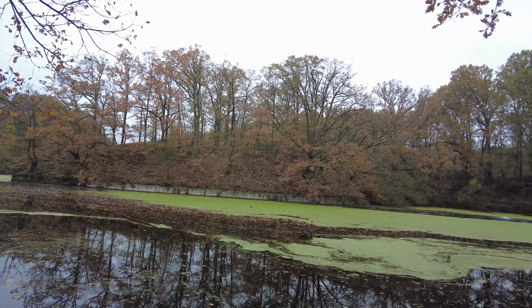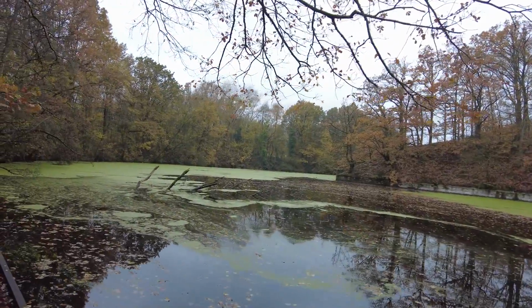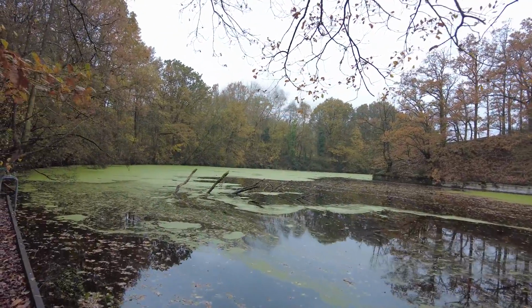And all the ducks and waterfowl just coming along here, skimming what I guess is duckweed floating on top.